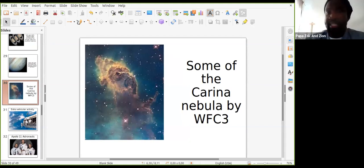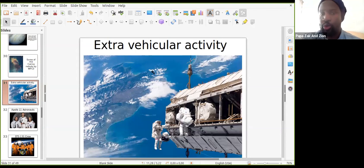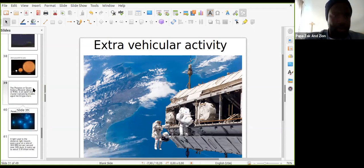One of the most beautiful ones is the mystic cluster of Carina, which is in the nebula, WFC3, which is the naming convention of stars in that cluster. Just imagine you are seeing a star that beautiful in the night sky, and that's where you start realizing that this is an amazing universe that you are living in. And as we spoke about last week, for us to be able to do all of these things, we send astronauts out there and they perform what are called extravehicular activities. And out of that, we get to see all of these images.